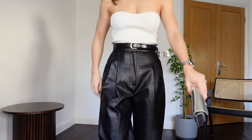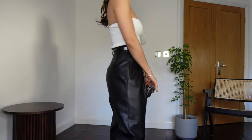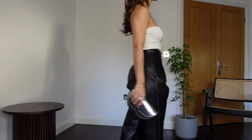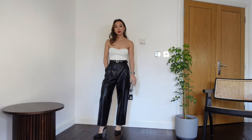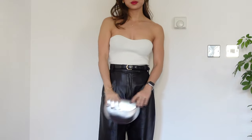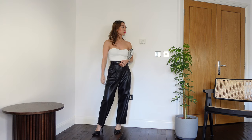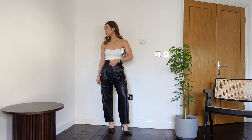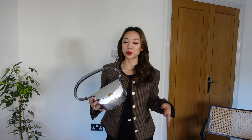This first outfit features a top that I got so much wear out of during the summer. It is a knitted strapless top from Reformation. I actually wore it on my 30th birthday with a different pair of trousers. But that's what's so great about this top, it goes with so many of my trousers and jeans. Here I've worn it with my leather trousers, which I styled in my last video. And I love that mix of textures of the leather and the knitted material. I think that works really well. I really love this very simple, minimal outfit that can be changed in the way that you accessorize it. Accessories are a really great way to dress up an outfit, especially if you are a serial casual dresser such as myself.